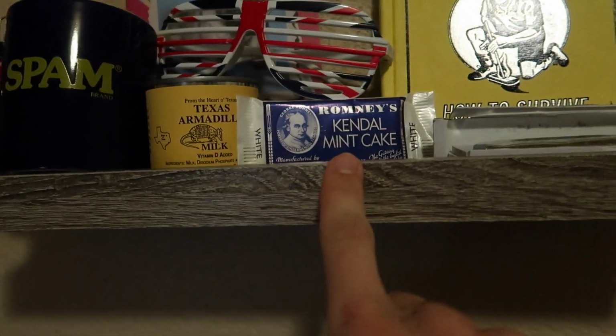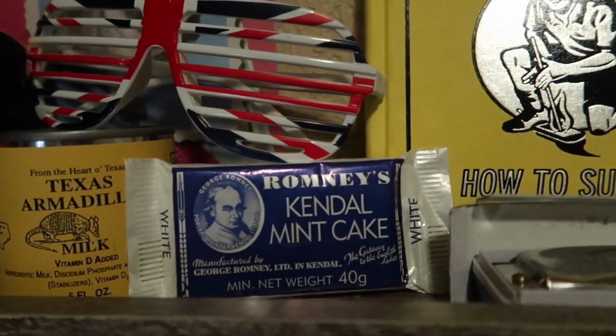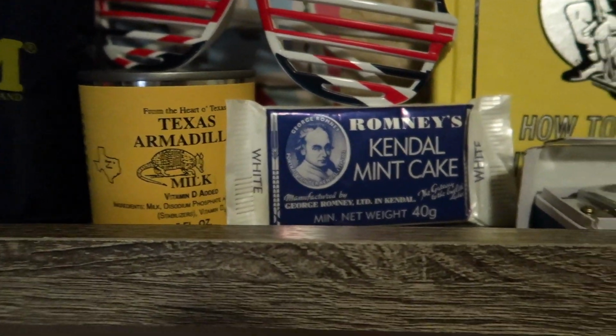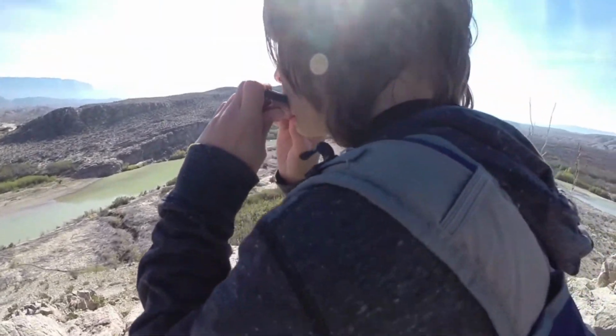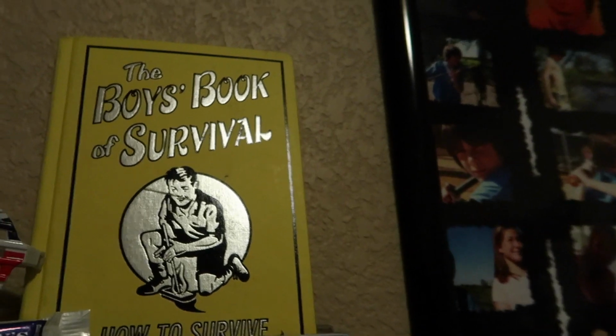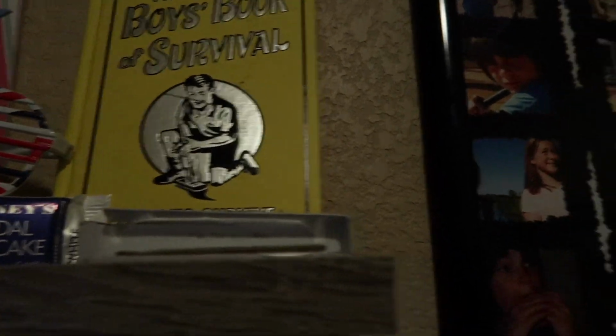I've got this Kendall mint cake. I picked that up in Australia and it looks like it expired back in 2013. Got the harmonica that I played Three Pugs on a Roof on, the Big Bend episode, I believe. A little survival book that I used for this video actually.